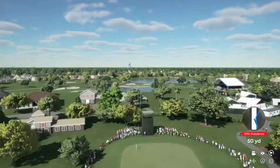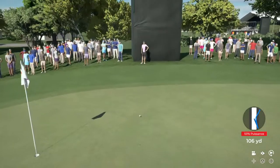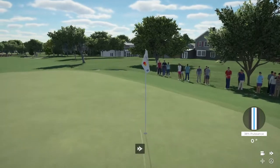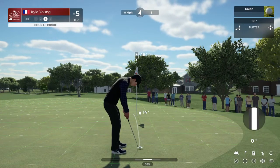Going with the eight iron here. Woo, back there, horsey. Good shot there. 16 feet to the cup. Short game has been especially sharp today, Luke. Very impressive.